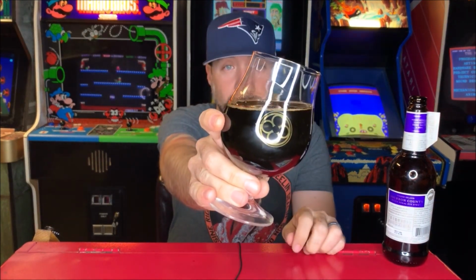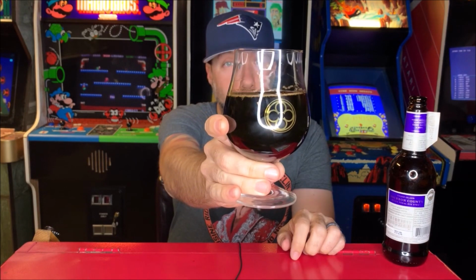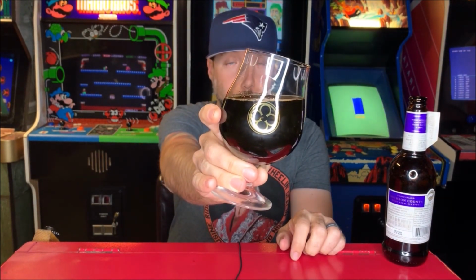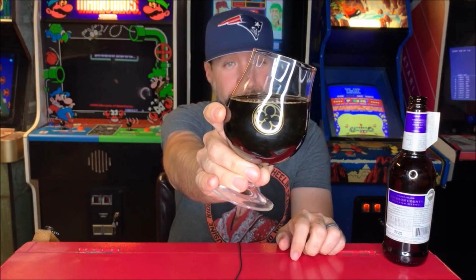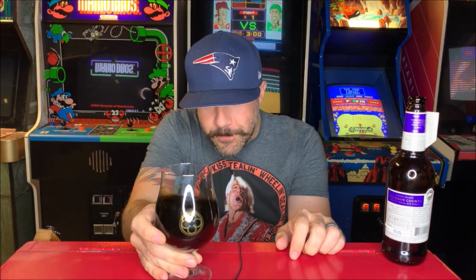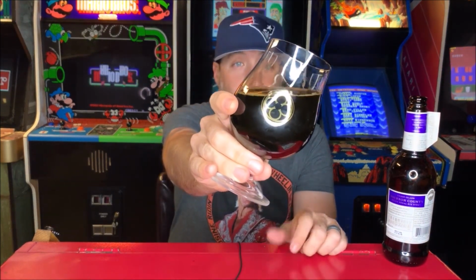It is pitch black in the glass. There's no head. There was like a quarter finger of that cola head. There's bubbles going up to where that head was, but it looks like a cup of coffee in the glass. It still looks like Bourbon County. 13.2% when we swirl this. Yeah, it's sticking to the glass. There's alcohol legs. It looks like a stout.